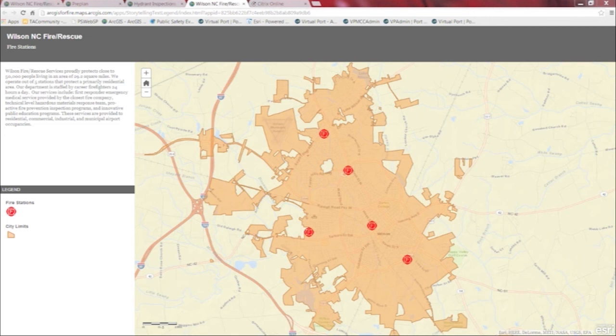The first thing that you're seeing here is Wilson, North Carolina, and this is their station information. We've just created a couple of very simple services through ArcGIS Online showing their stations, and then taken what we call a story map template. This story map template is simply a web application consuming this information product with those stations.